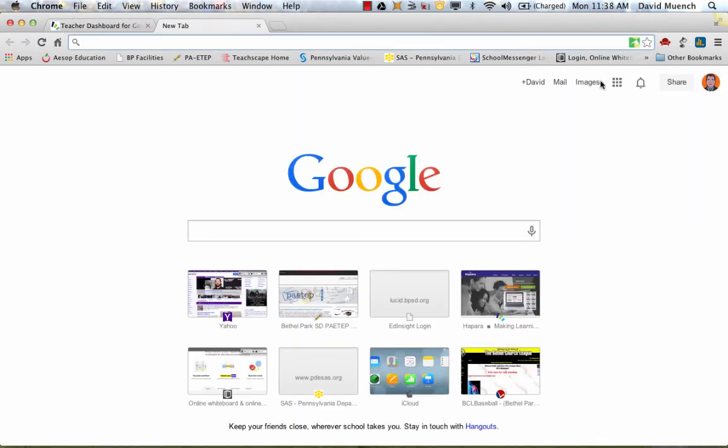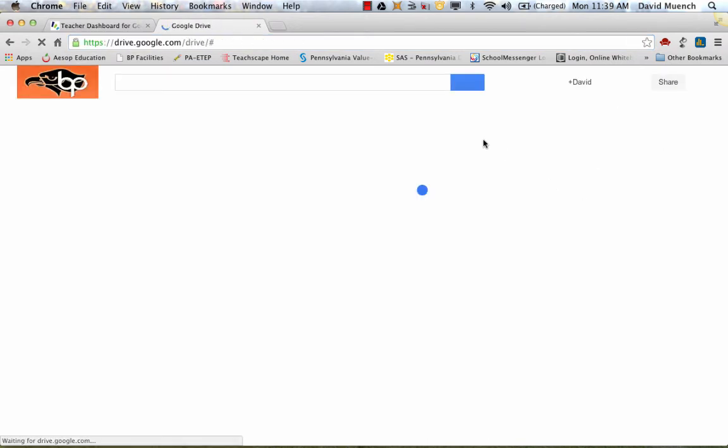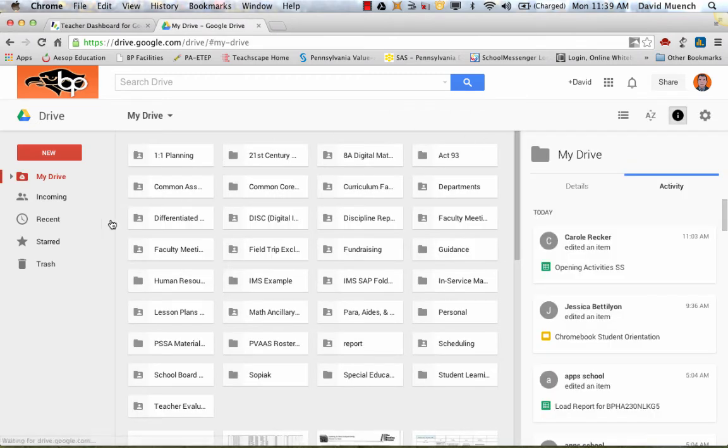Now, something I'm going to show you real quick, and this is true in Drive, and it's true with your email. Let's say that you want to look for something. You can use the search function up in that bar right there, and you can type in a couple keywords. When you do that, it's going to show you every document you have that has those keywords in it. So if you lost something, it's an easy way to find it. You can do the same thing in Gmail.